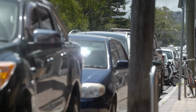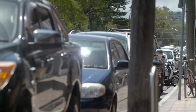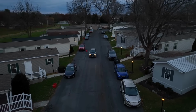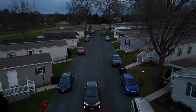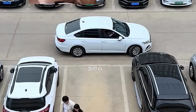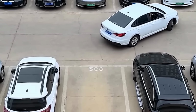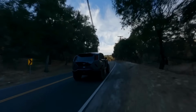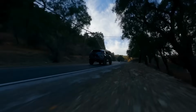So here's what you do. Next weekend, find an empty street with parked cars. Spend 15 minutes running through it over and over, same spot, same reference points, same moves. After about 10 tries, your body starts doing it automatically. And the next time you need to parallel park in the real world, it won't even feel like a big deal anymore. This next hack is something that keeps you sharp when the road gets long and boring.